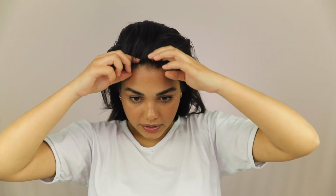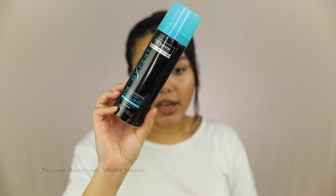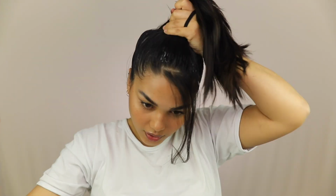And then if you want something more put together and more professional, this is what you want to do. So I'm going to take a piece from the front here, to make it like maybe 3 centimeters. And then we're going to take all of the rest of the hair, and we are going to brush up. And then using this product that I use quite often, this is the Beautiful Volume by Tresemme, and I'm going to just give it a shake first. Okay, now that the product is in your hair, I'm just going to brush so it's really nice and sleek.